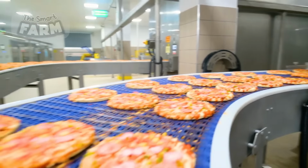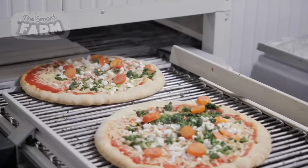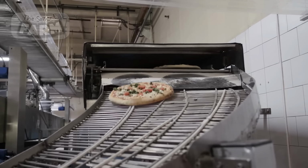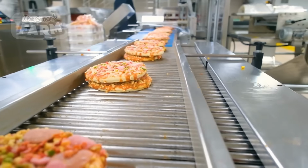Most frozen pizzas are not pre-cooked, although there are a few exceptions to this general rule. In this case, the pizzas are moved into large ovens for cooking. These ovens can be conveyor belt style ovens, where pizzas move through on a continuous belt.